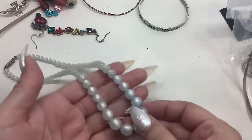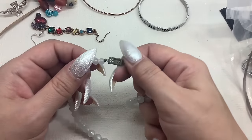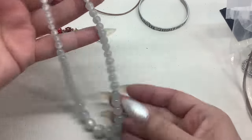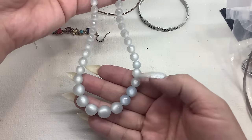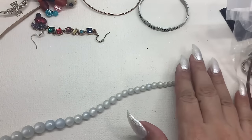This looks like Moon Glow. It is vintage. Very cool little box clasp. This is like a gray, almost like a white gray, and it's got a little bit of a blue hue to it. They are graduated.